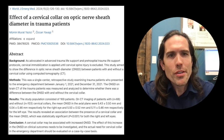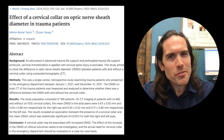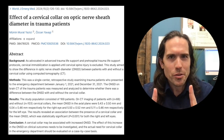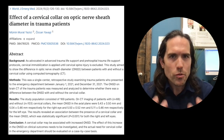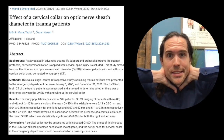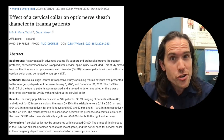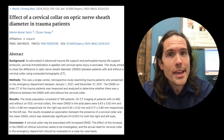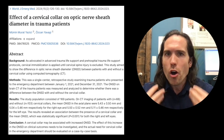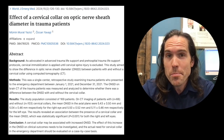All right, what do we got for you? The effect of a cervical collar on optic nerve sheath diameter in trauma patients. What in the world are we talking about here? So we'll rewind a little bit first before I get into this. Cervical collar. This is the idea that a person is deliberately immobilizing their neck like this. Now, if a person has just experienced a fracture or something like that, yes, please, you're going to want a cervical collar to support that. But we know from the research that's been done on cervical collars that they oftentimes are not actually going to be supporting a person that well.